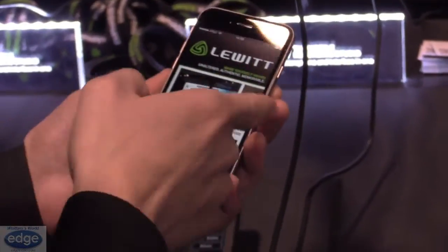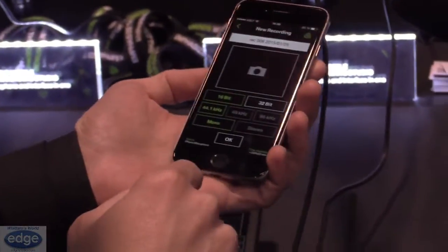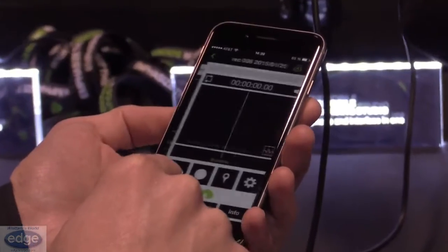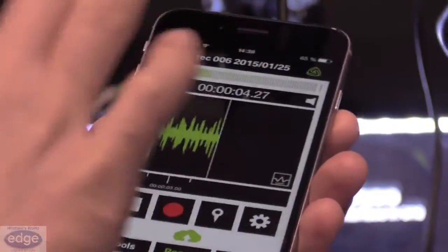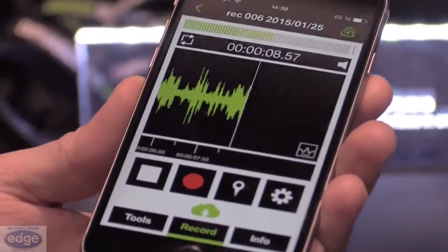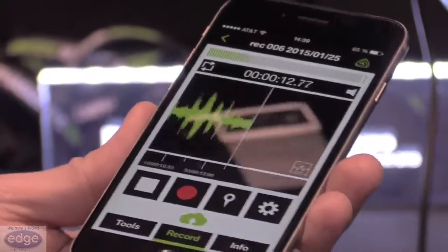So what we see here is the start screen of our app, and you can now press new recording. I can select my recording modes in here, I press OK, and then I can start recording. Now I'm using the iPhone microphone. I can plug in any kind of microphone in our app. However, if you use it with our DGD 650, then the app comes for free.